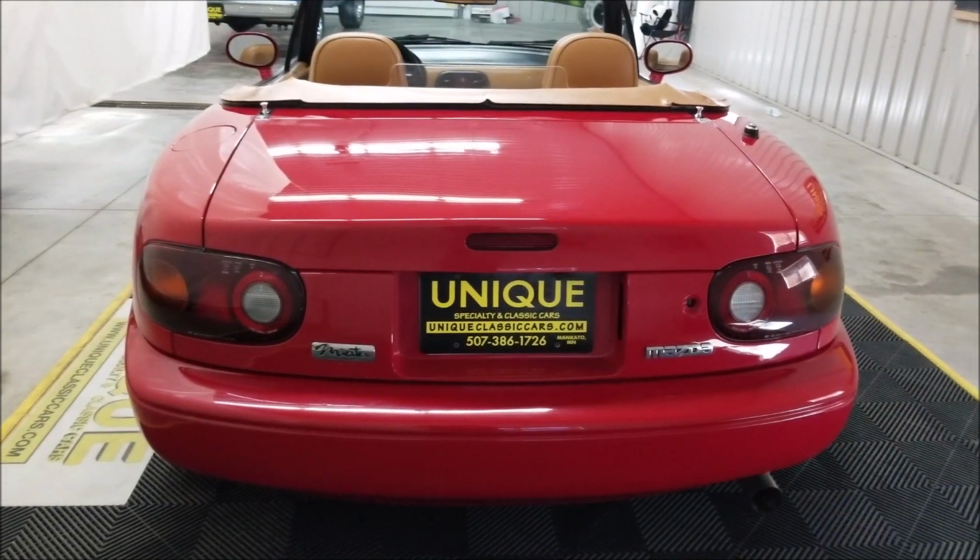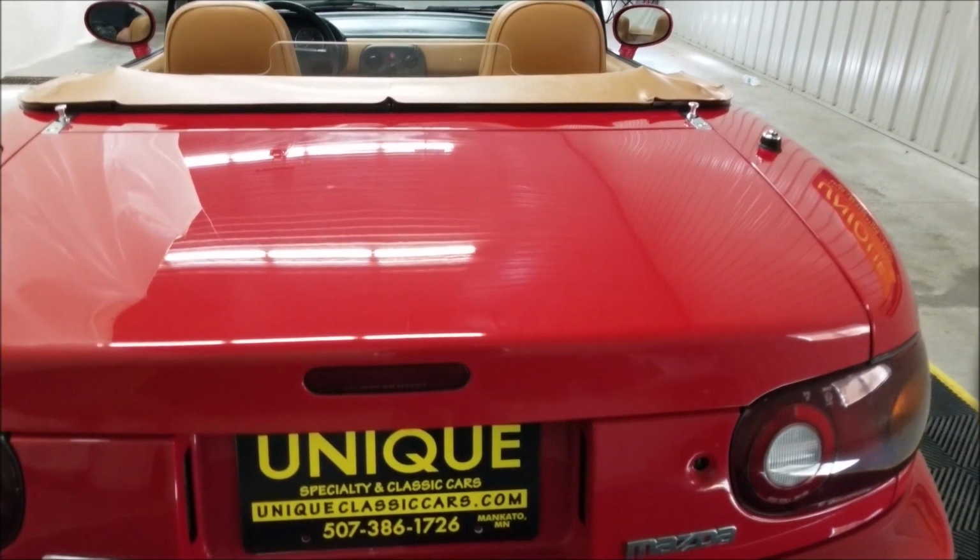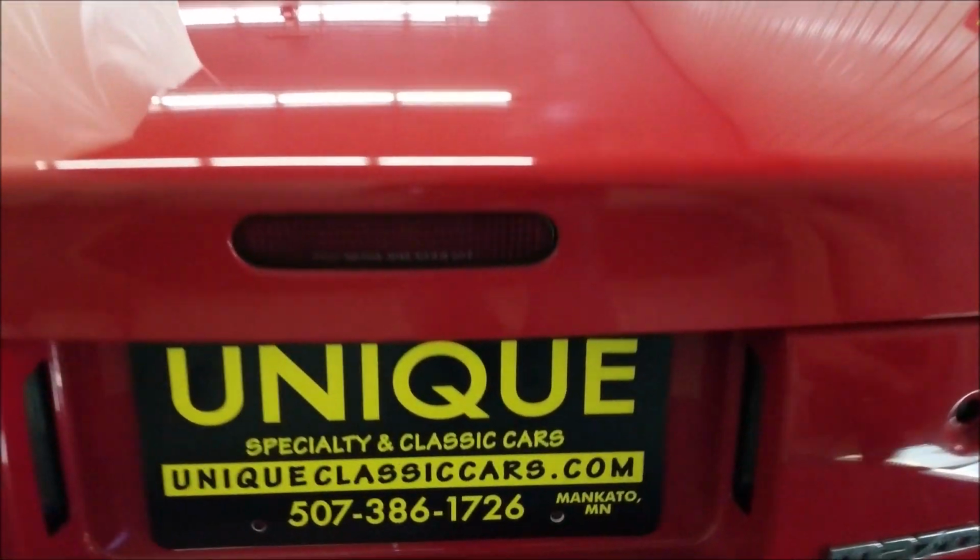Show you the trunk lid also. The trunk lid would have one of those stickers on it with the VIN number to show you that it is the original trunk lid. Let's go ahead and pop this.